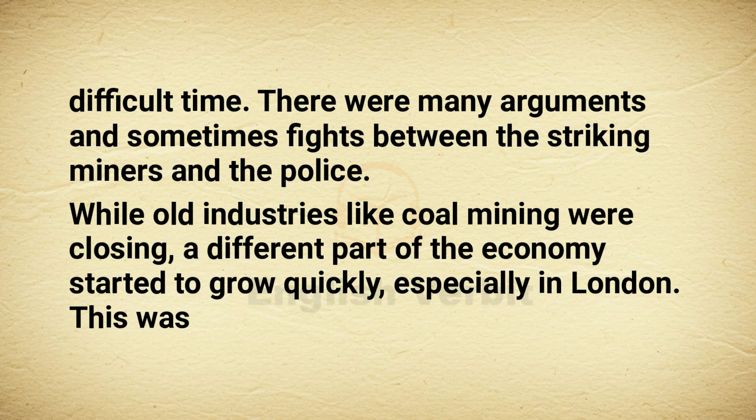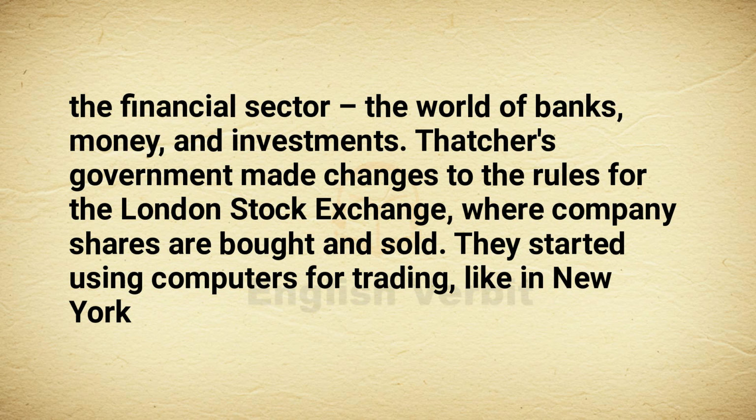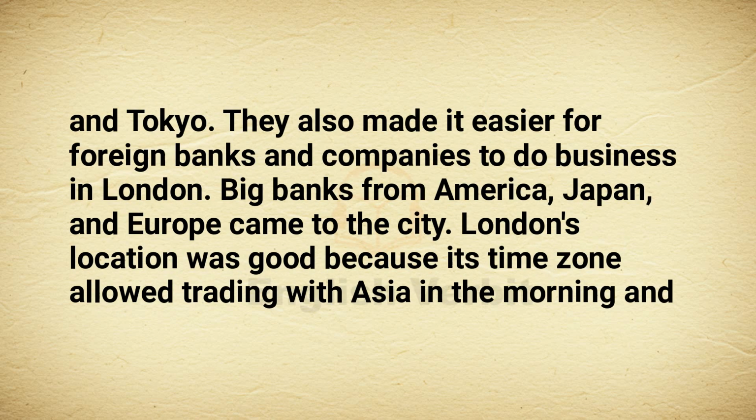While old industries like coal mining were closing, a different part of the economy started to grow quickly, especially in London. This was the financial sector, the world of banks, money, and investments. Thatcher's government made changes to the rules for the London Stock Exchange, where company shares are bought and sold. They started using computers for trading, like in New York and Tokyo. They also made it easier for foreign banks and companies to do business in London.